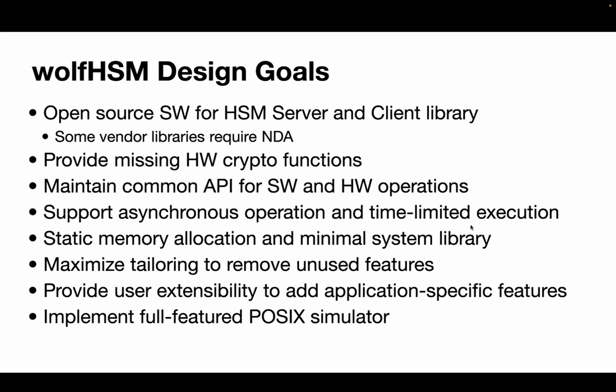We want to ensure, obviously, asynchronous operations, static memory allocation, and no system libraries in the servers if you need it. So these are, again, from an embedded perspective, the features that we saw as critical. The last piece I wanted to point out is we wanted to make sure that you always had a simulator available that you can run on your desktop. So even when you don't have hardware, you can still work out the rest of your logic on the cryptographic side to ensure that when you do move your code to the hardware, it's going to work the way you expect it to.